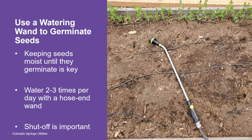In your vegetable garden, you might be watering every day, but watering for less duration than you would your landscape plants. So what I do in my vegetable beds is I have drip irrigation throughout the beds, but I use a hose end watering wand with a shutoff to germinate my seeds. Because when you plant seeds, you want to make sure that those seeds are kept consistently moist until they germinate. So that might mean 5 days to 3 weeks, depending on what type of crop you're growing.